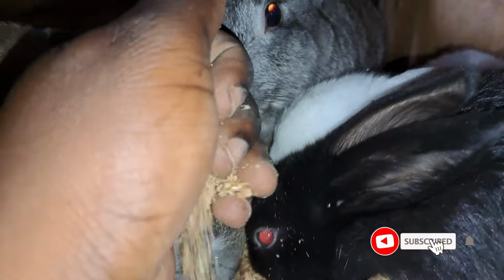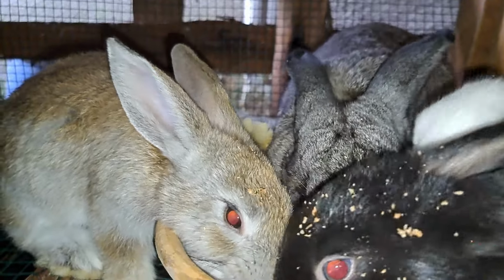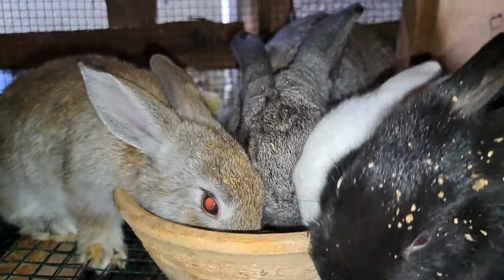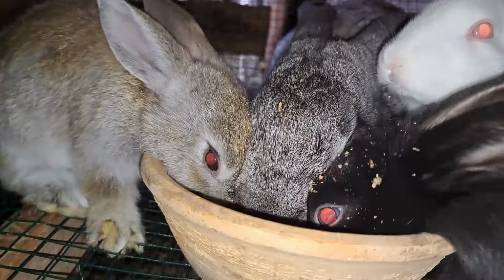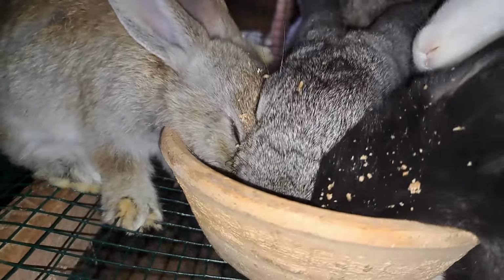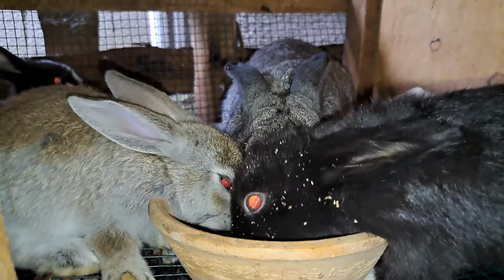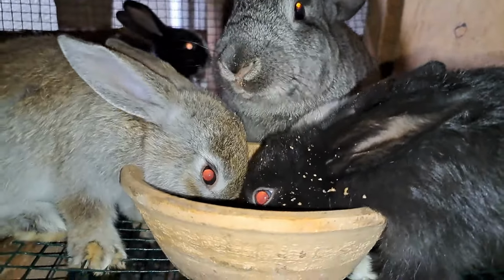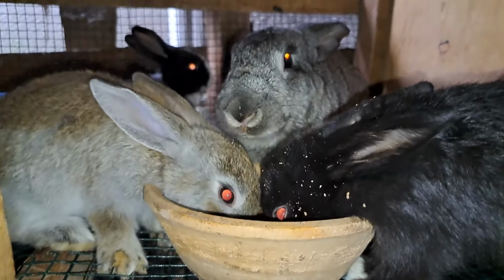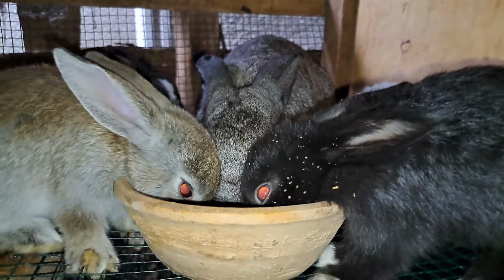This mash is made out of wheat bran. Wheat bran is very high in fiber content, and that's what your young bunnies need to be able to grow well and also to avoid having any gut issues. The wheat bran, I mix it with the starter feed for chicken. And if you're wondering in what ratio, I do a ratio of 3:1. So that's the ratio which I am using for my bunnies. And with this kind of feed, I've been able to realize a high survival rate for my bunnies.